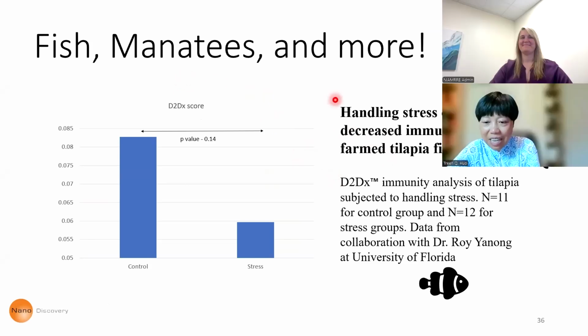That's an active project I'm working on with UF, Dr. Yanong, on aquaculture. So it's kind of interesting. This is actually from a tilapia, by the way. They were looking at how handling stress affects the immune status. We all know stress, of course, but to what level, exactly what condition, and how different management styles and protocols will affect the immune health. So this is what we can see.